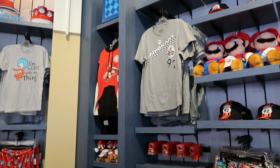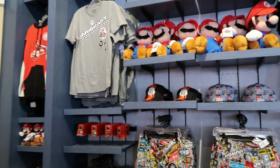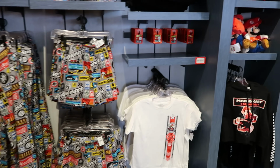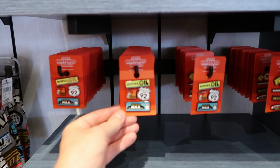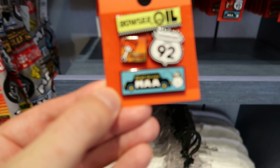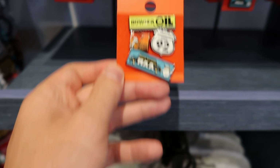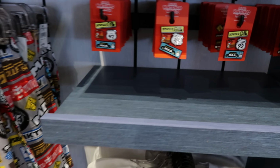Oh dang, I didn't even see this section. Oh my goodness, they have all the Mario Kart goodies. They have some sleepwear, loungewear. They even have more pins. Look at that, those are really nice. I believe these are $19 as well. Yep, these are $19. You get 4 of them. That's a pretty good deal for 4 little pins.